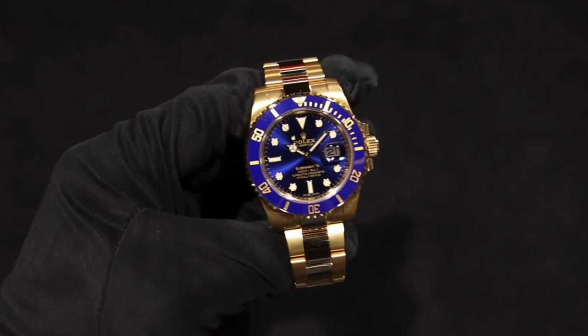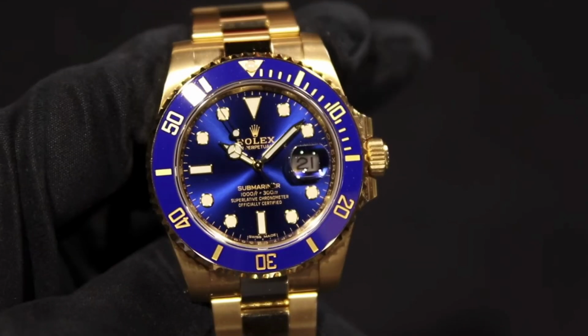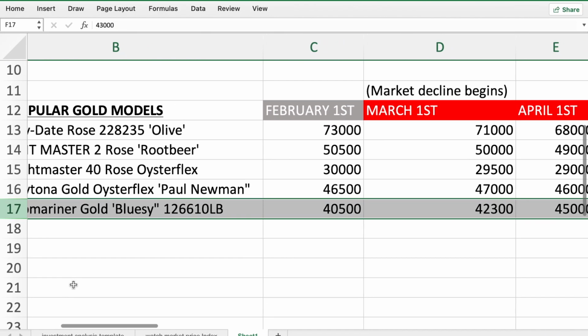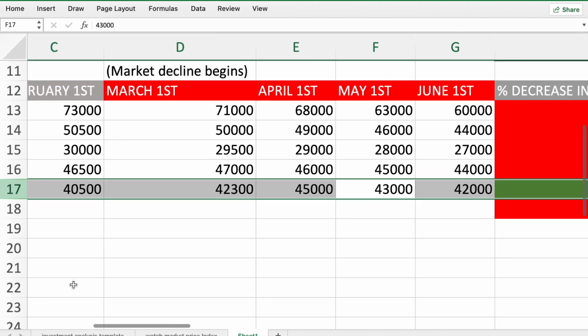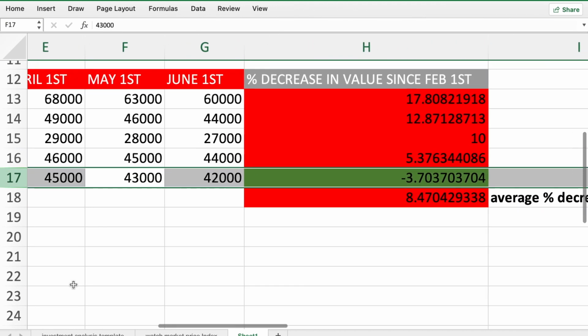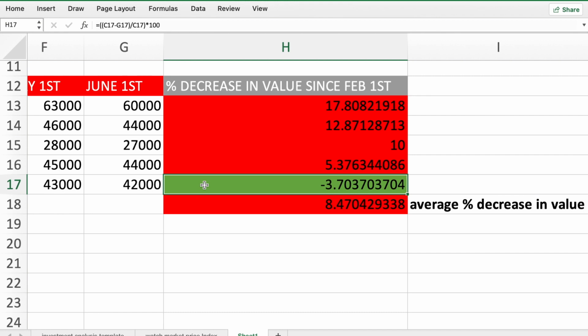And finally, the Rolex Submariner Bluesy. So this is the solid gold with blue bezel and blue dial. In February, that was sitting at £40,500. Through to March, it actually increased slightly to £42,300, and now in June we see that watch sitting at £42,000. So that's actually, similarly to the Datejust 41 Wimbledon dial, a watch that went up in value by 3.7%.